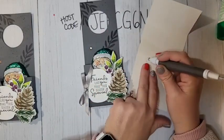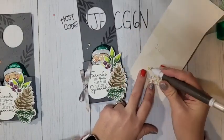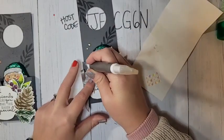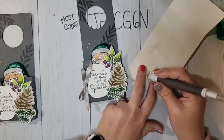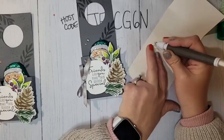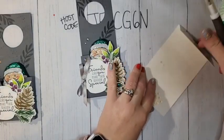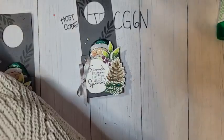We're going to add a few of them. We're going to add a big one, a little one, another big one up here. And we're going to add another big one and a little one down at the bottom down here with our pine cone. Just like that with our pine cone and sprig. And that's it. That's our wine bottle tag.